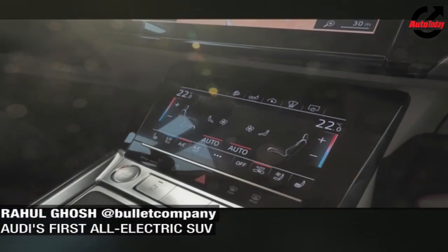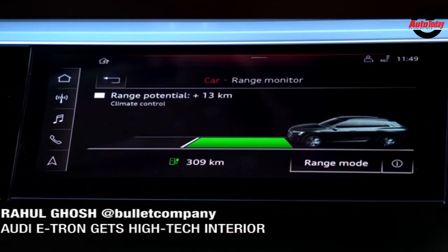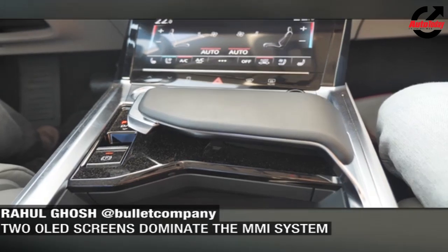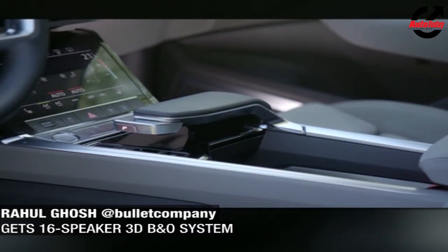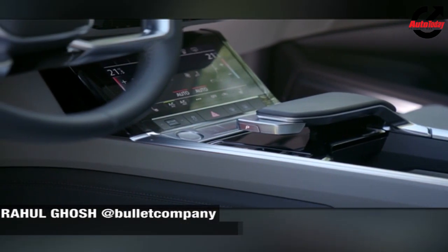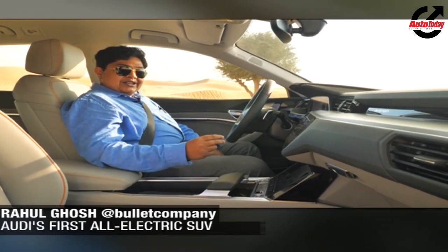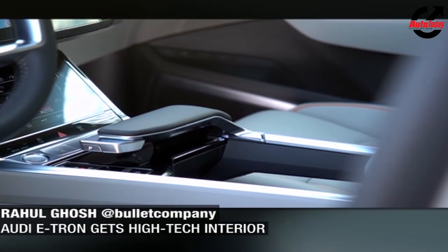The screen below that is for the climate control system, and also there are the drive select and the various modes which you can choose. This is the gear lever. Well, what does the gear lever do? Well, it gives you forward motion or rearward motion or park. So it's a very nice way of putting a couple of buttons on the car which gives you that old world charm of shifting a gear.